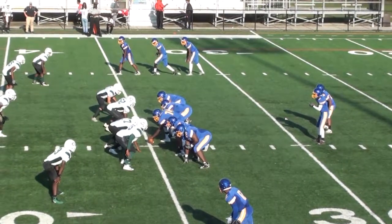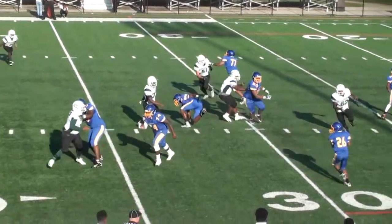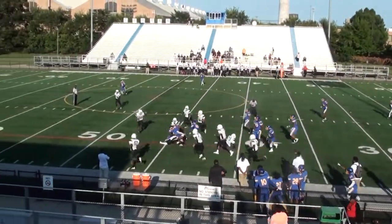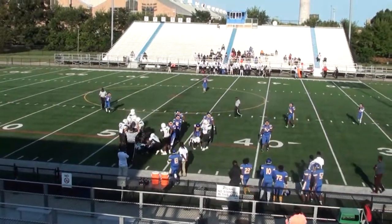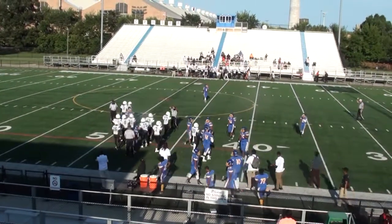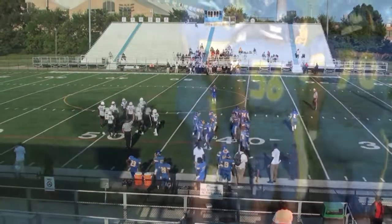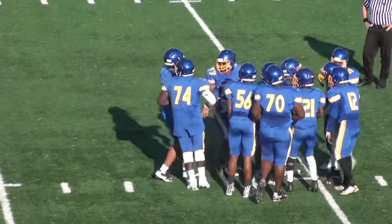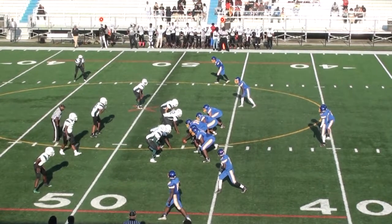First and 10 from their own 35. There's a snap from shotgun. There's a dump off. Gets past the first line of defense. And right out of the gate, Dunbar needed 10 and got 12. That's a Dunbar first down. First and 10.